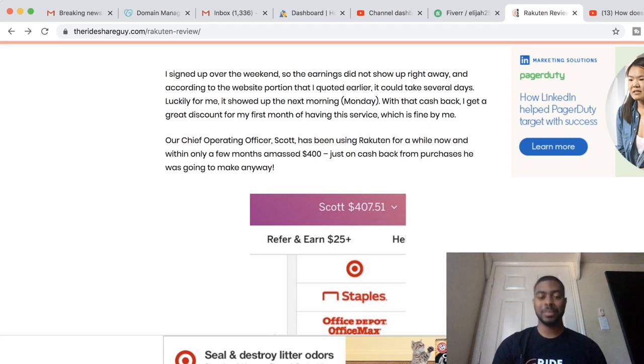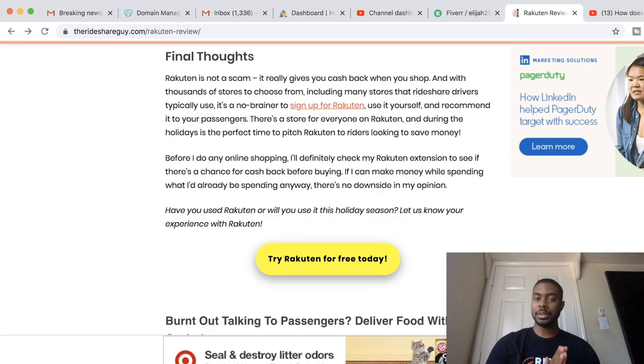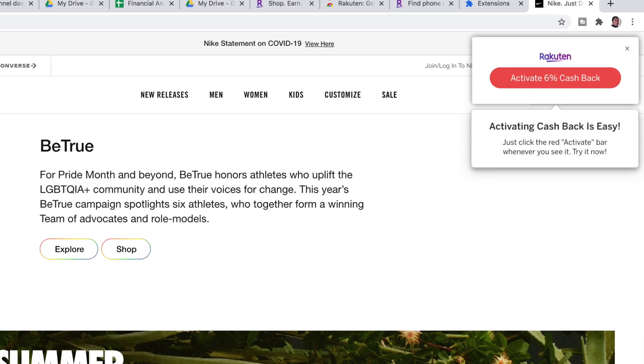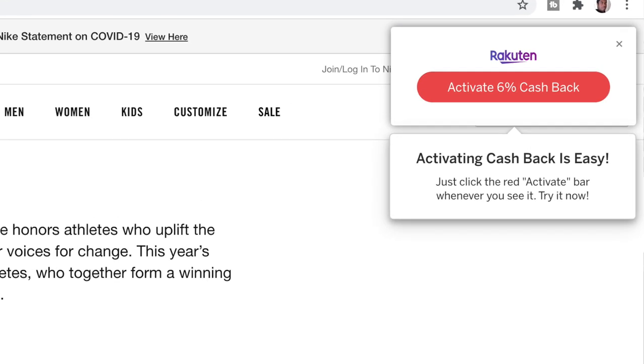That's just awesome. So in conclusion, is Rakuten a scam? Well, by definition, it's not. You're going to be doing some shopping anyway, so you might as well make a little something back off of it. And seeing how it's very convenient since they have an extension that's going to let you know if there is a deal as you're shopping online anyway, it's a no-brainer to go ahead and sign up, get a little cash back.